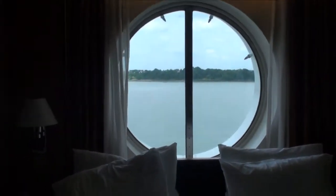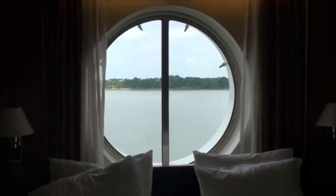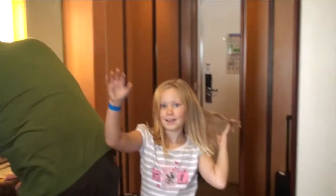He had a porthole. Haven't taken off yet, so. Haven't taken off. We're gonna launch into fast speed. Bathroom over there behind the mirror. And cupboards. Christy, who's waving.